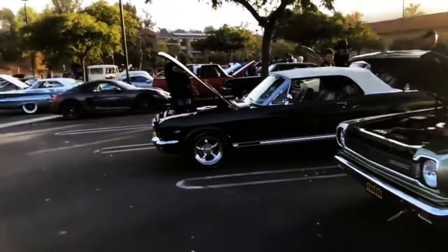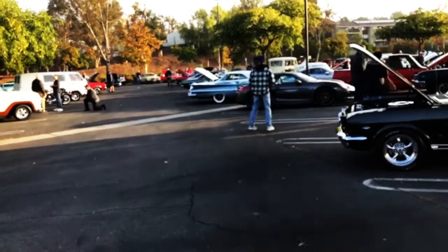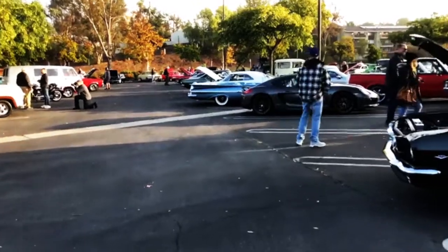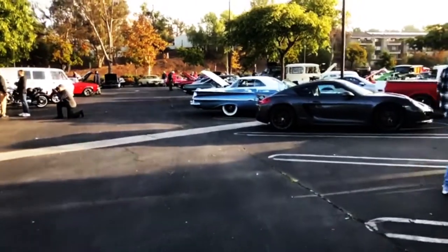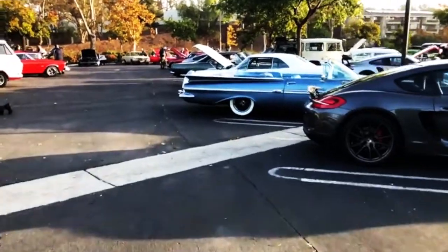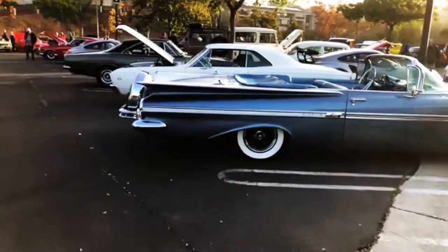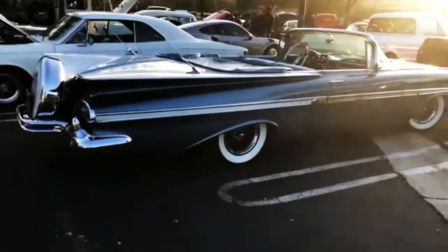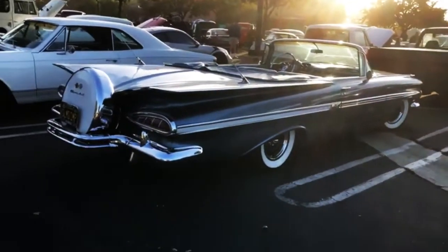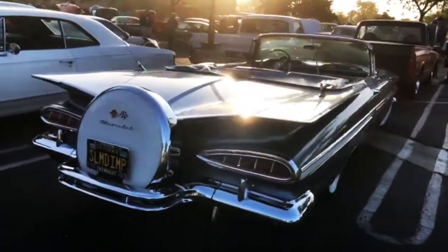So there's one up here. That one right there. I want to show you guys. It's a beauty. That's a long car, man. I think that car could be in two states at once. Whoo! Yeah, that's beautiful.